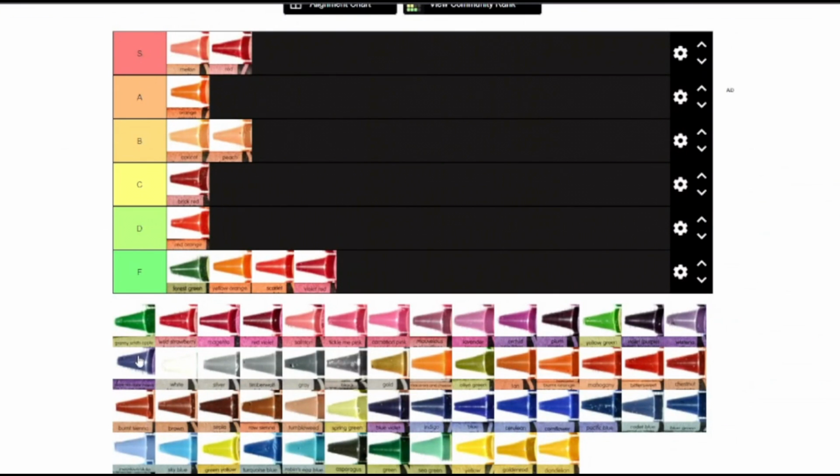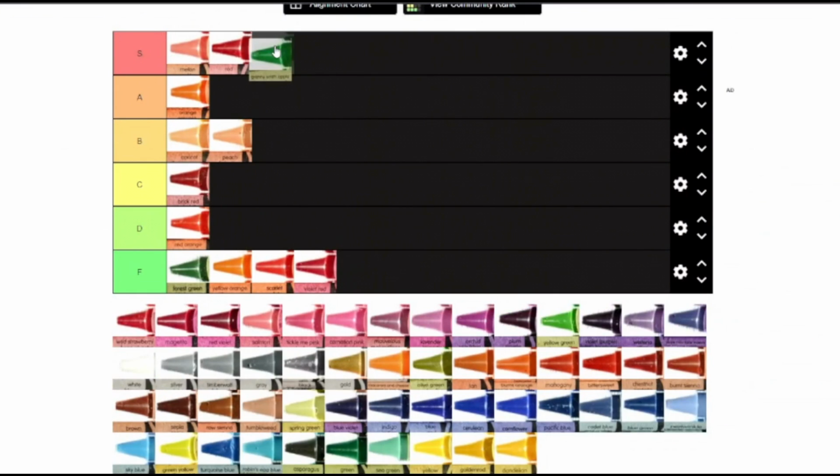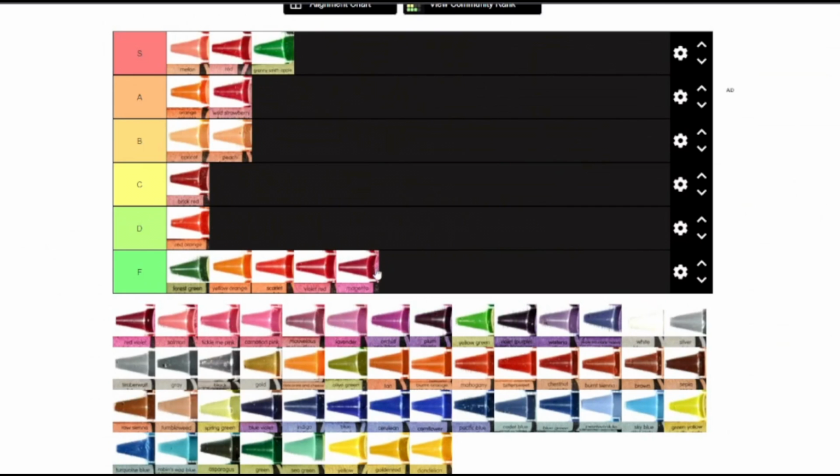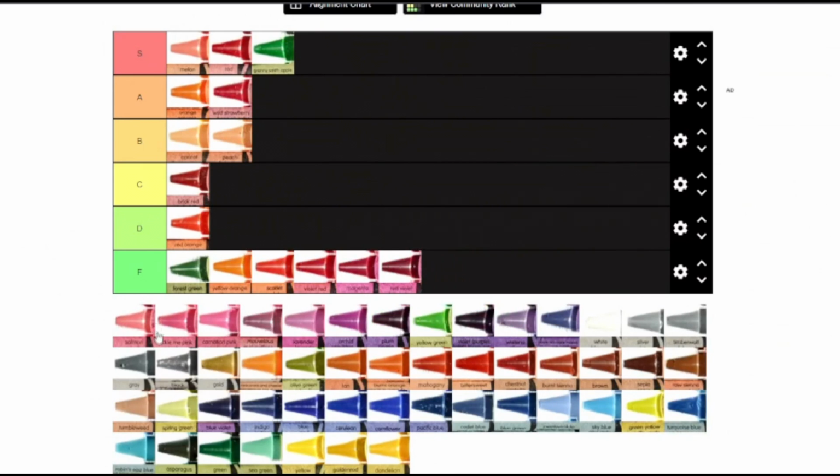Okay. Absolutely. Classic Granny Smith apple, S-tier, right? Absolute S-tier, bro. Wild strawberry has to be A-tier. It's just red with different names, so it's an A-tier because it can't figure out what it wants to be yet. Magenta? What is a magenta? Yeah, F-tier. Red violet, scary. F-tier. There's a lot of F's here, bro.